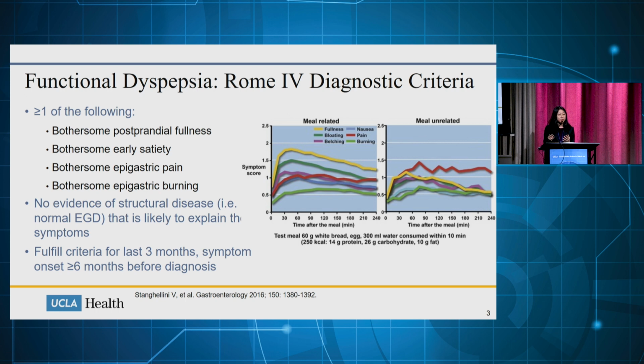And then there's the other group of patients whose symptoms are more meal unrelated. So those patients will still have symptoms. Their symptoms do still get a little bit worse soon after eating, but really not as significantly as the other group of patients. And what you'll also notice with the group of patients whose symptoms are more meal unrelated is that their predominant symptom is more abdominal pain rather than the fullness and bloating.